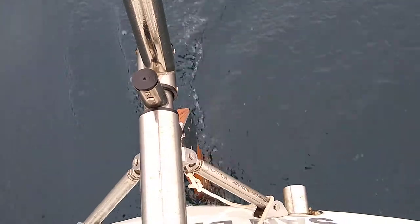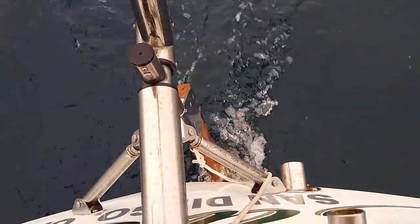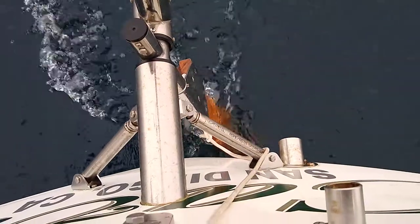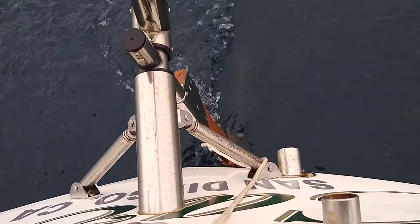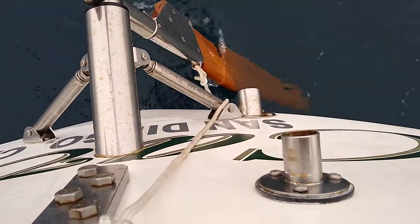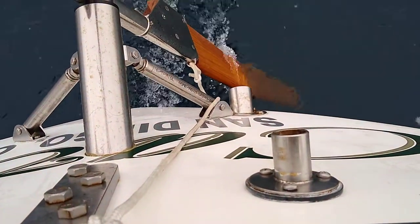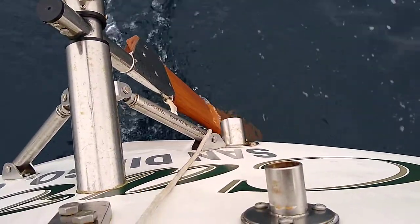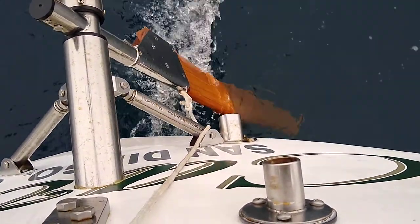Heading up more right now. Heading up, heading up, heading up. Continuing to head up. And we hit a beam. Seems to get the authority it needs and it starts to steer us back.